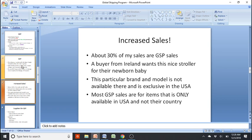30% of my sales are GSP sales. A buyer from Ireland wants this nice stroller for their newborn, like a Graco or Ingenuity. I don't remember how I would pronounce that, but yeah. Apparently Ireland does not have that particular brand, and I'm not going to show you the picture or name or specific brand that I sell because it's one of my hot items.